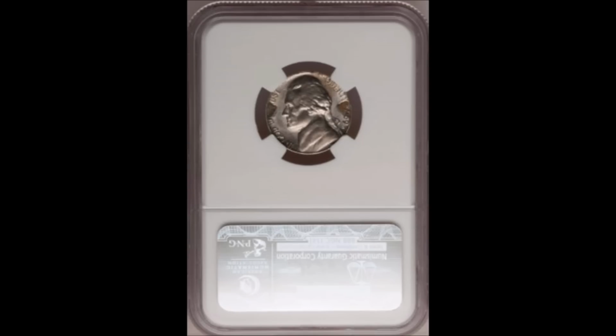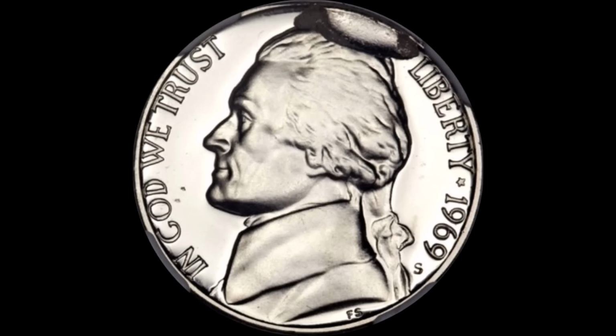A really unique coin, and you don't see this that often in terms of strike throughs, but definitely keep an eye out for something with interesting strike throughs. We've seen struck through wood pieces and chips. We've seen struck through staples, out of all things, just to name a few. Pretty interesting error here.